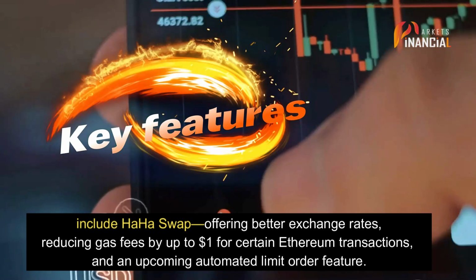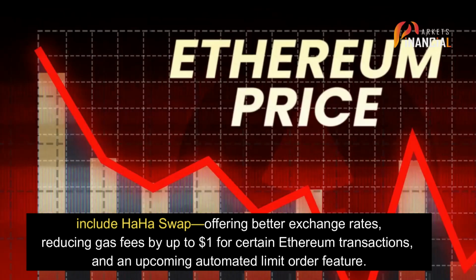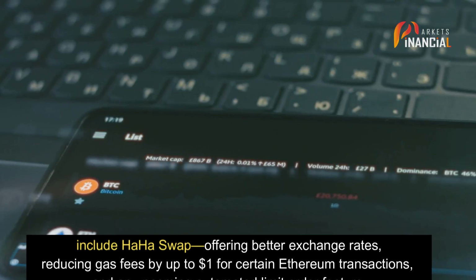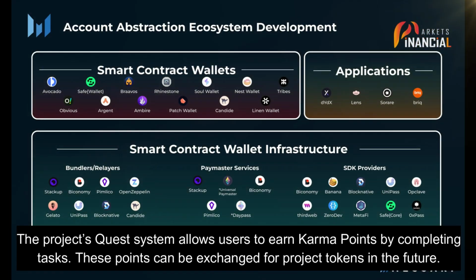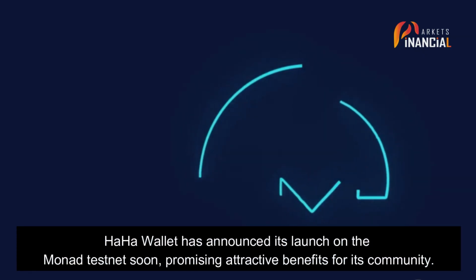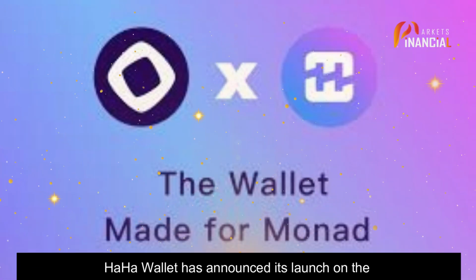Key features include Haha Swap, offering better exchange rates, reducing gas fees by up to $1 for certain Ethereum transactions, and an upcoming automated limit order feature. The project's quest system allows users to earn karma points by completing tasks. These points can be exchanged for project tokens in the future. Haha Wallet has announced its launch on the Monad testnet soon, promising attractive benefits for its community.